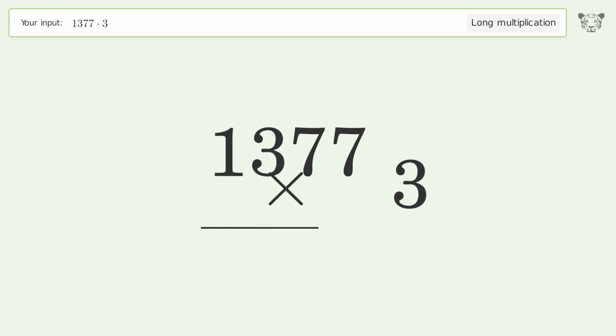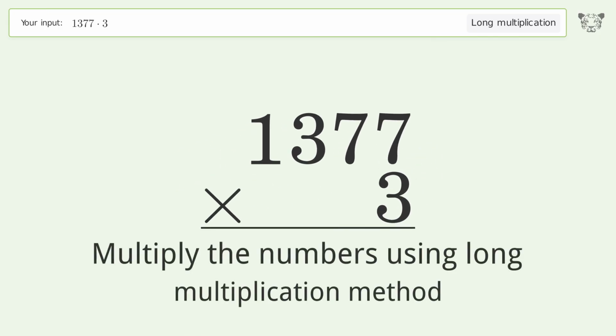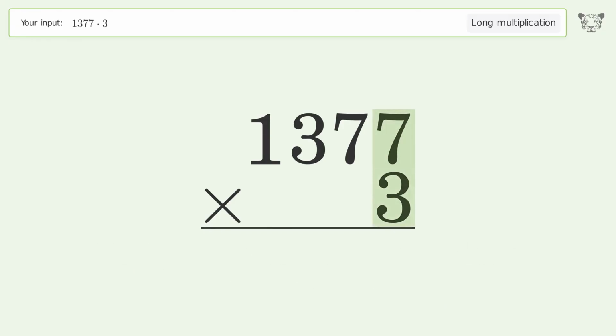Rewrite the numbers from top to bottom aligned to the right. Multiply the numbers using long multiplication method. 7 times 3 equals 21. Because the result is greater than 9, carry the 2 to the tens place.